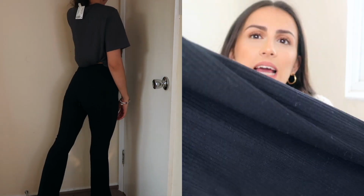There we go. So it's kind of this material. Sometimes you get flared leg trousers that are more styled for a nighttime outfit, but this is a loungy piece.